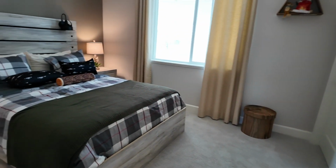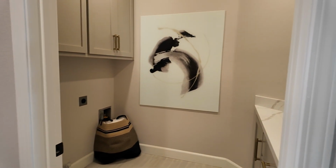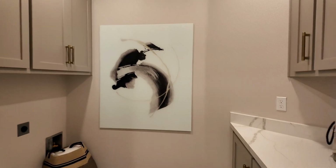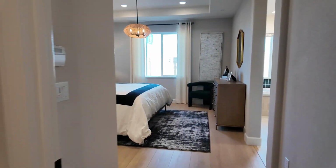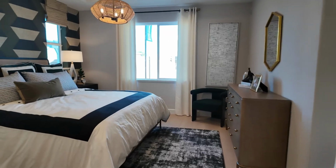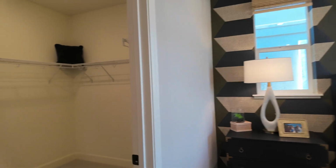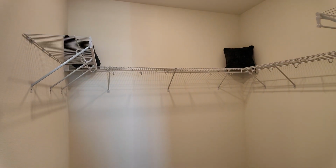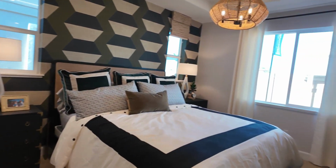To the left here is bedroom number 2, also with a standard size closet. And the laundry room, which is conveniently located near that primary suite. This is the primary suite with a full walk-in closet, and these are the standard hangers, let's say. You can always put in a nice closet organizer.